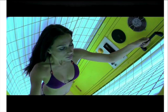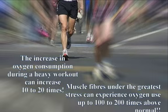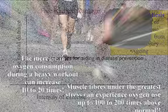Now, what happens is that free radicals are particles, so they attack the body's cells, damaging or killing them, and it's increased through oxygen. So we will actually increase it when we're training, because the increase in oxygen consumption during heavy workload can increase 10 to 20 times. It can actually increase 100 to 200 times in real high stressed exercise, within the muscle fibers.